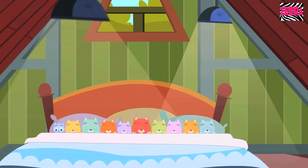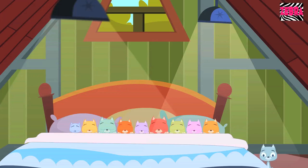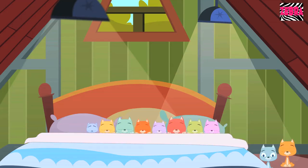There were 10 in the bed, and the little one said, "Roll over, roll over." So they all rolled over, and one fell out. 9, 9! There were 9 in the bed, and the little one said, "Roll over, roll over." So they all rolled over, and one fell out.